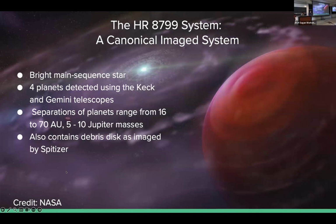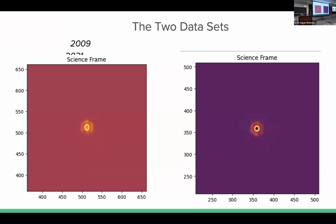So stop me if you've heard about this planet system before. In case you haven't, this is the HR 8799 system, a pretty canonical directly imaged system, a bright main sequence star, observed with some of the biggest telescopes in the world. Here are some facts about the planets that you've heard about from other groups, and there's also a known debris disk that's been imaged and had spectra taken by Spitzer and other observatories. So, do you want to go ahead?